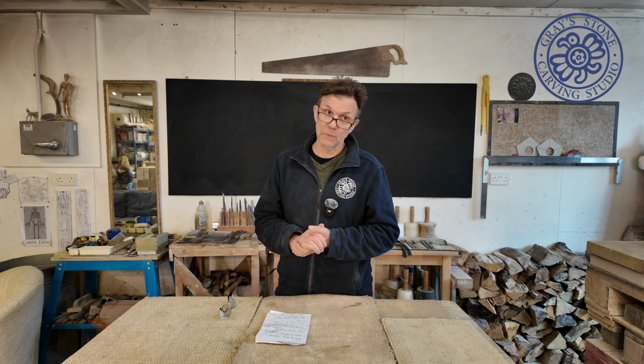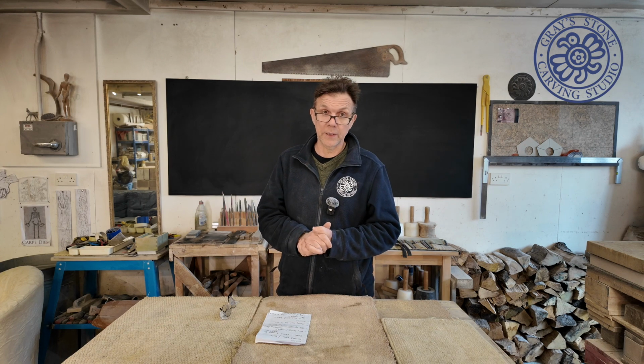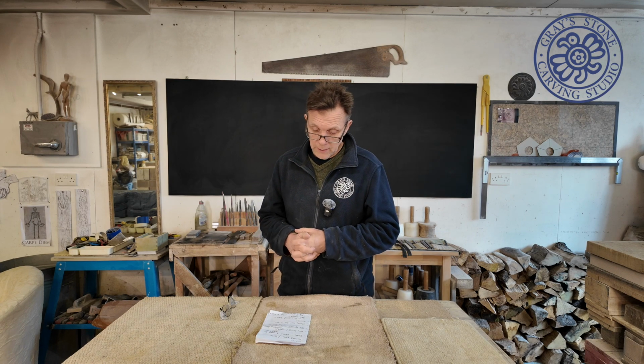Timing is also worth asking about, how long these things take. Sometimes it takes 6 weeks to get materials in, depending on the order, so it's worth asking how long it might take.